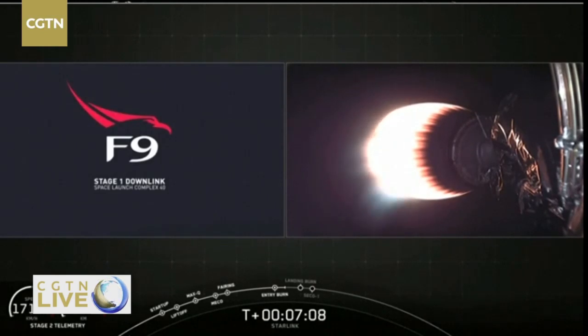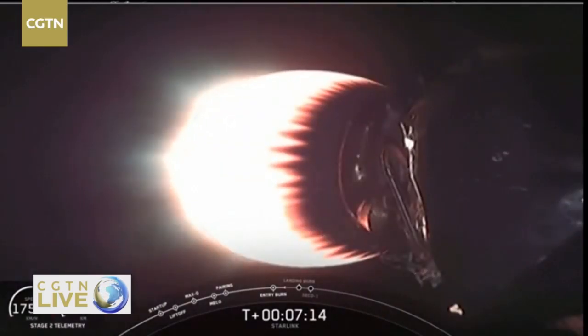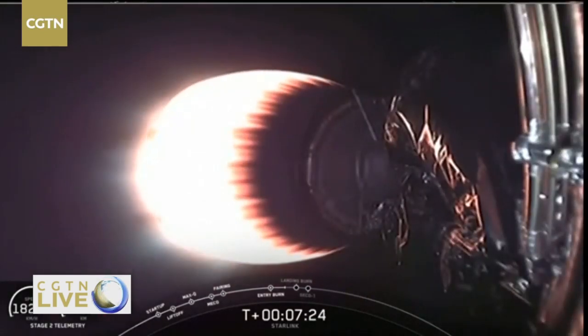All right, looks like we lost signal, but that's fine. We should be acquiring it again soon. Now, as Stage 2 continues to burn, taking those Starlink satellites to their first parking orbit, Stage 1 is coasting down, steering its way using those grid fins down to the drone ship. At about T plus 8 minutes and 3 seconds, right around there, you're going to see that landing burn start.